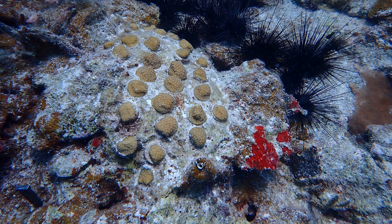So given these positive results of restocking Diadema, what we've been doing here in Puerto Rico is that we restock Diadema in areas where we're outplanting corals. So in the next couple of slides, I will show you some of the preliminary results that we have recorded so far.